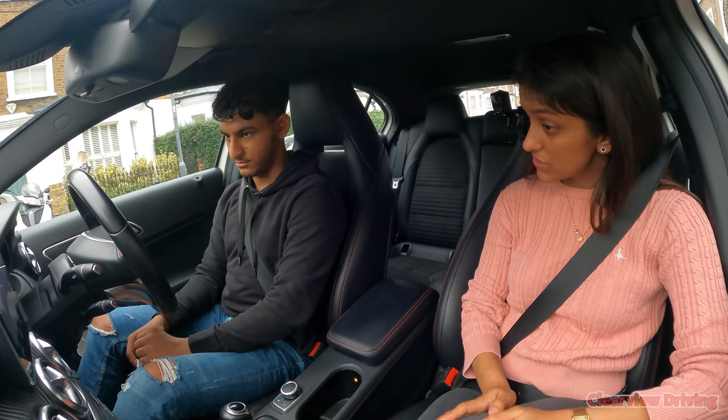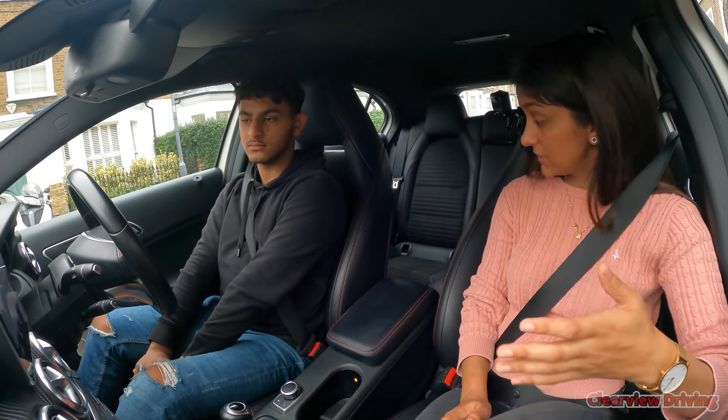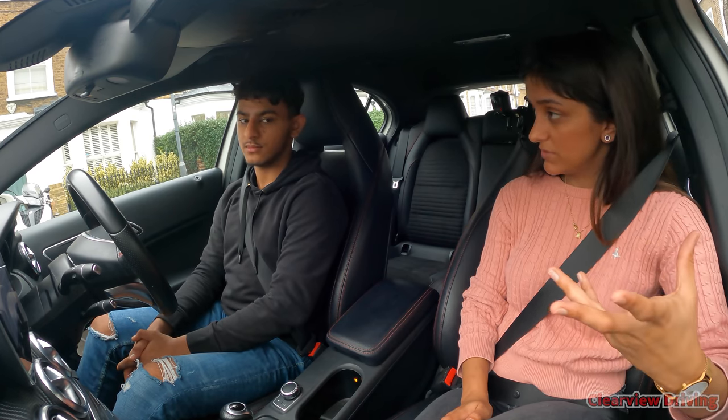The roundabouts, you generally did really well with them. A few things I want to mention. Firstly, the signal. Why is it important that we signal? So other people on the road know where we're going. Yeah, it's really important. Mirrors. Why do we need to check mirrors?